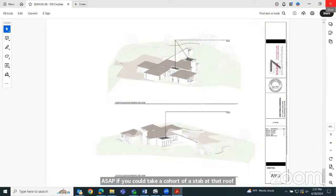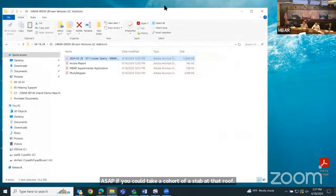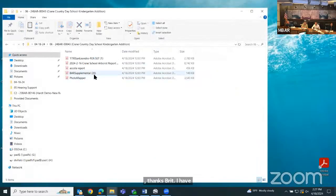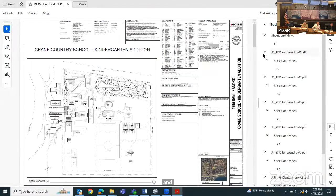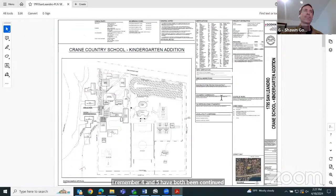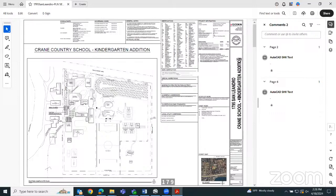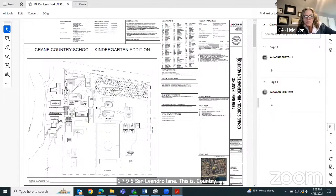Okay, well, thanks, Britt. Items number four and five have both been continued, so we're now on to item number six, 1795 San Leandro Lane. This is Country Crane. They want to do a small kindergarten addition. Heidi, are you with us or somebody else? I am here along with the architect, Sean Godkin.